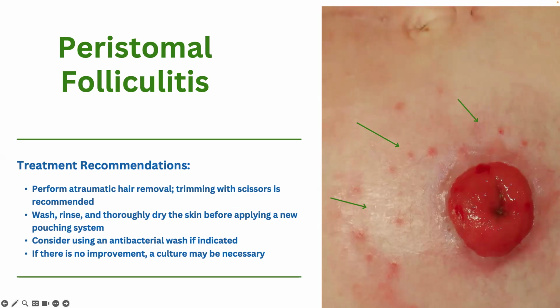Then we're going to make sure to wash it, get all those extra hairs off. Wash it, rinse it, dry the area really well, really thoroughly before placing your next appliance. If you need to, you can consider using an antibacterial wash. Just make sure to get all the soap off, of course. Make sure you rinse really well. And then if you're not seeing any improvement with this, then the next step would probably be to get a culture.